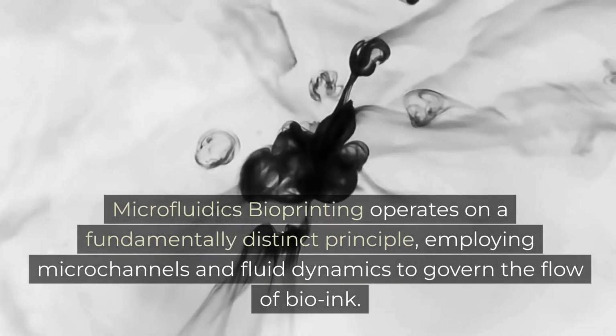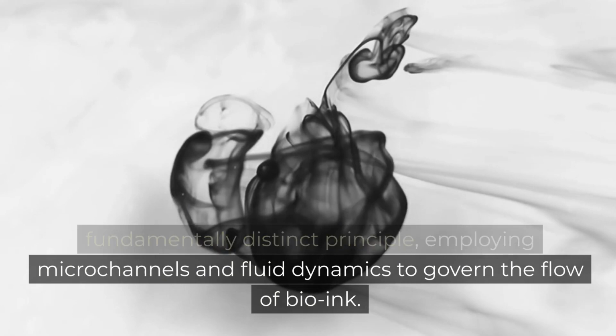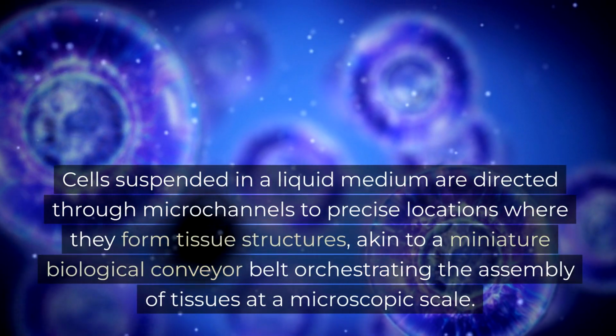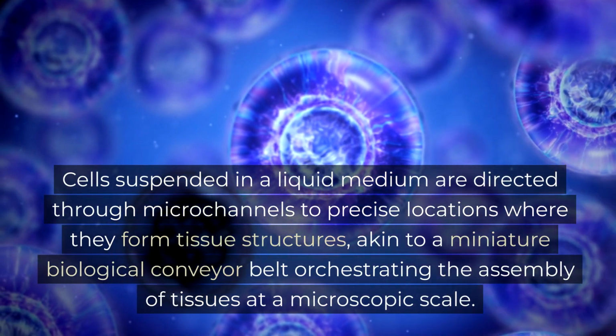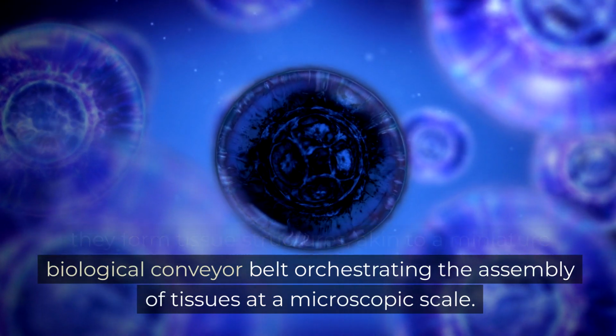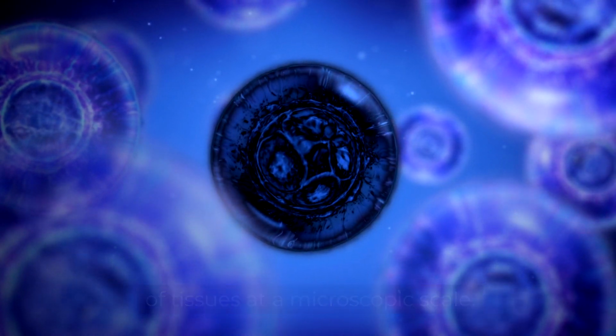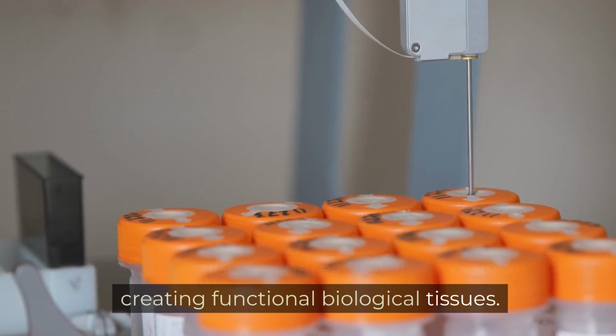Microfluidics bioprinting operates on a fundamentally distinct principle, employing microchannels and fluid dynamics to govern the flow of bioink. Cells suspended in a liquid medium are directed through microchannels to precise locations where they form tissue structures, akin to a miniature biological conveyor belt orchestrating the assembly of tissues at a microscopic scale. These technologies share a common objective: creating functional biological tissues.